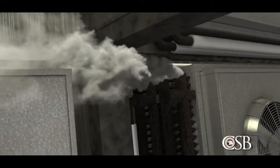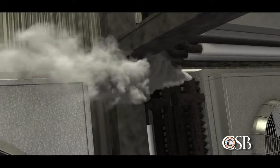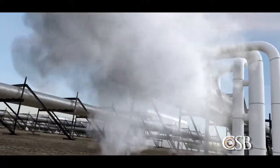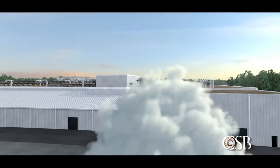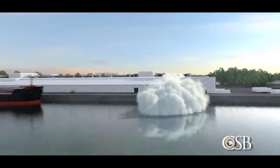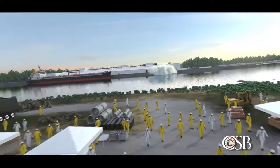And the CSB found that immediately after discovering the ammonia release, a decision was made to isolate the source of the leak while the refrigeration system was still operating, instead of initiating an emergency shutdown. A final lesson learned from the CSB's investigation is that an emergency shutdown should be activated in the event of an ammonia release if a leak cannot be promptly isolated and controlled. Doing so can greatly reduce the amount of ammonia released during an accident.